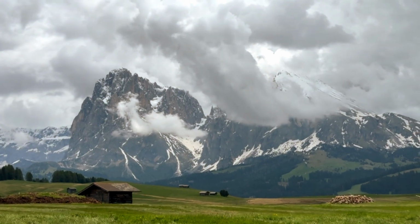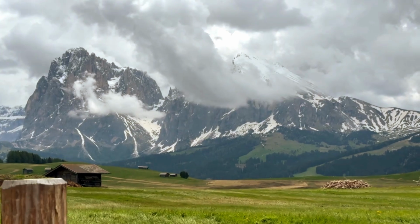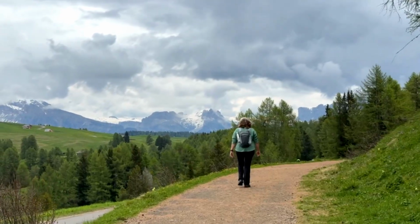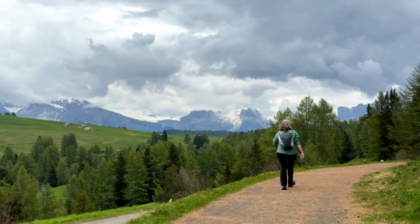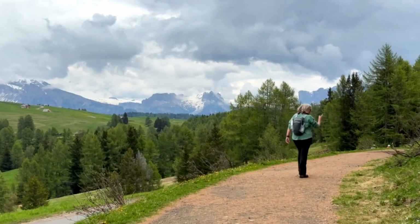The great thing about Alpe di Siusi is that it offers trails for every ability level. We're taking the panoramic path that starts right from the visitor center. It's well marked with these red and white trailblazes you'll see throughout the Dolomites.